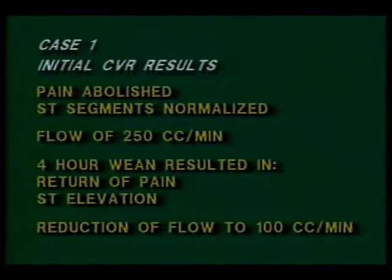The initial retroperfusion results were of total relief of pain and normalization of ST segments at a flow of 250 cc's per minute. The 4-hour wean, and again this is a protocol so that our patients are weaned from the pump at various times, resulted in a return of pain and a mild ST elevation at a reduction of flow to 100 cc's per minute.